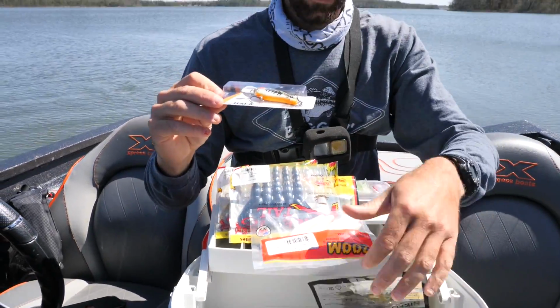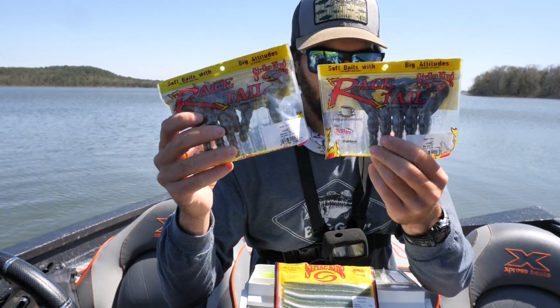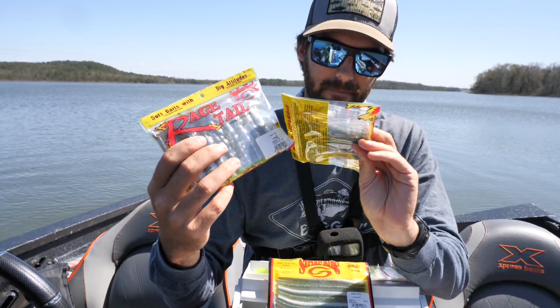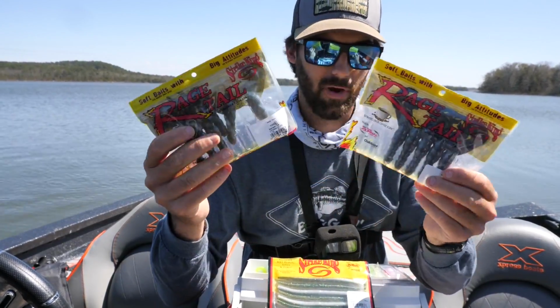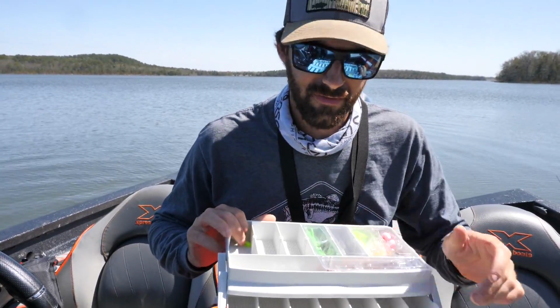Nope. Okay, so I'm definitely going to start off by tying on the Rage Craws, and we'll just start from there and see if we need to adjust our game plan, because I think these are probably going to be the best baits for this lake. So we'll leave these out, get them tied up, and let's start fishing.